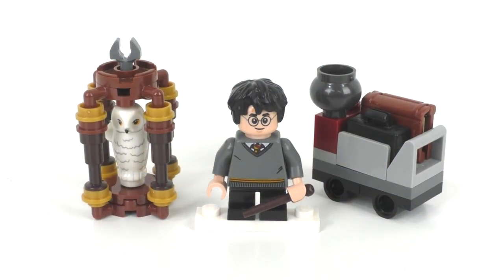Looking at the sets, we have set number 30407, Harry's Journey to Hogwarts. This includes one minifigure of Harry Potter right here in the front. That version of him is not exclusive, but also comes within the Hogwarts Great Hall that I'll be showing later on, as well as one other set that released in 2019. In addition, this minifigure can also be found in some of the Harry Potter book collections.